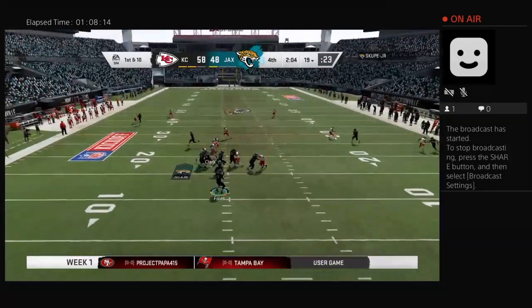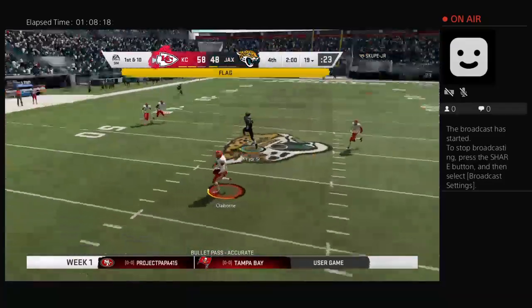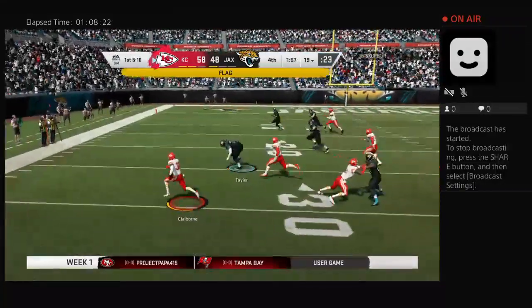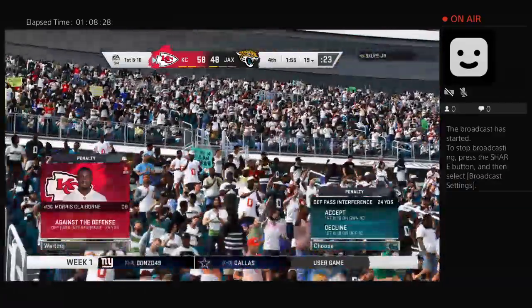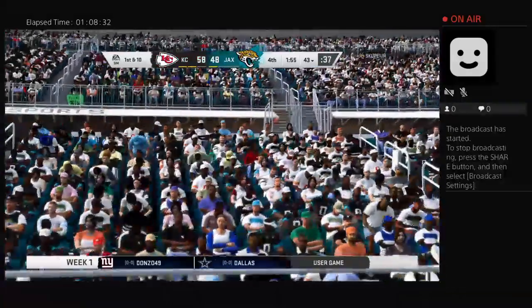Now Foles off the play fake to Fournette. And this is intercepted, and that should do it. Picked off by Morris Claiborne. Wow, evasive. Make them miss. So a big chunk of yardage will be marked off there for that PI call.